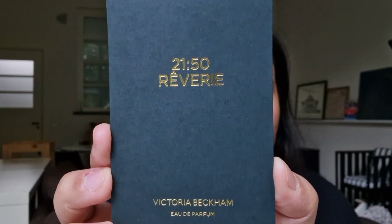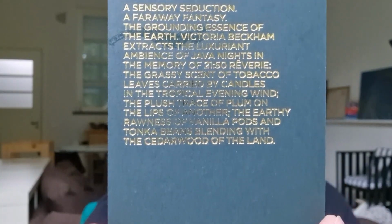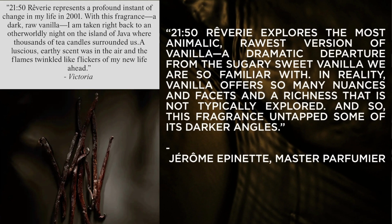So the story behind it says: 2150 Reverie represents a profound instance of change in my life in 2001. Their fragrance, a dark raw vanilla. I am taken right back to the otherworldly night on the island of Java, where thousands of tea candles surrounded us. A luscious earthy scent was in the air, and the flames twinkled and flickered of my new life ahead. Victoria.